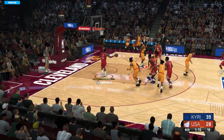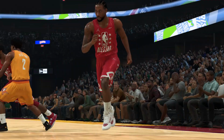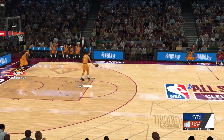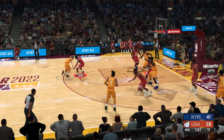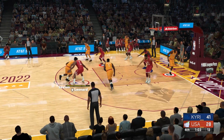Irving with the ball. Guarded now by Sexton. And Kawhi Leonard with the slam. Boy, a wicked dunk by Leonard, showing this defense just how explosive he can be. We've got 1:13 left in the fourth quarter. Irving against Young. Outside, Sexton.